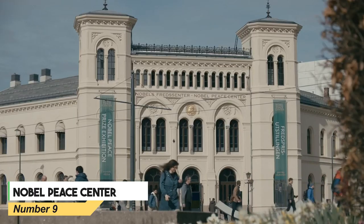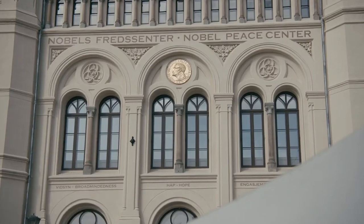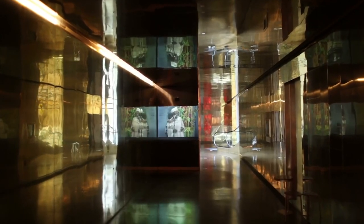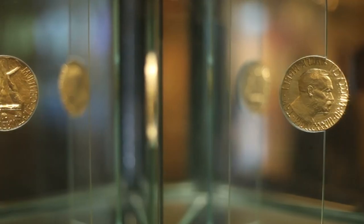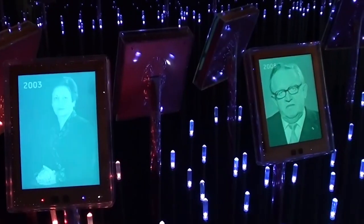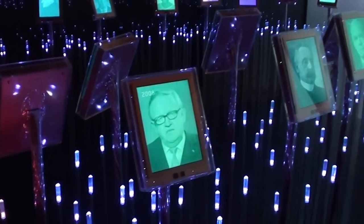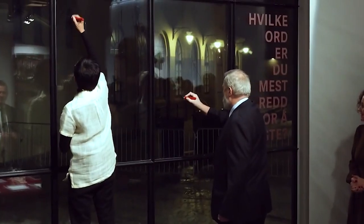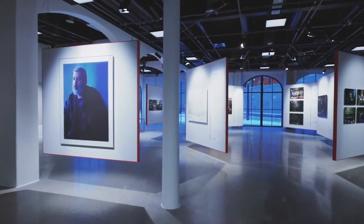Number 9. Nobel Peace Center. Enter the Nobel Peace Center in Oslo, Norway, a beacon of hope and inspiration. Immerse yourself in the stories of extraordinary peacemakers whose dedication has shaped our world. Through engaging exhibits, delve into the remarkable journey of Nobel laureates who've tirelessly worked to bring positive change.